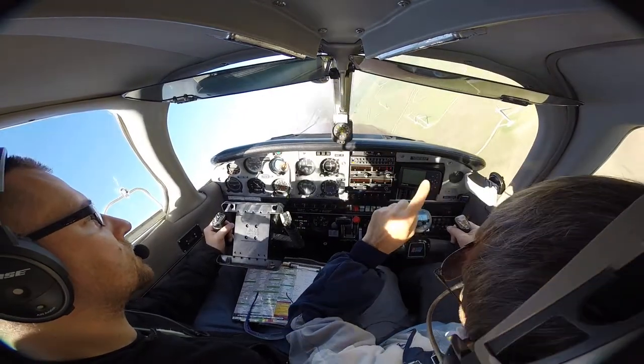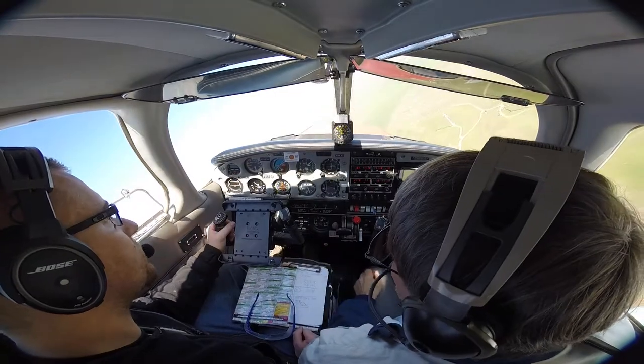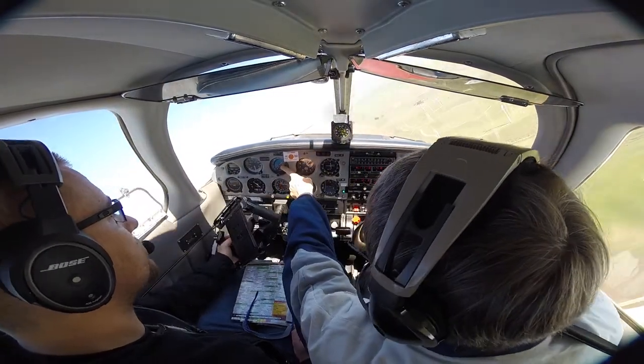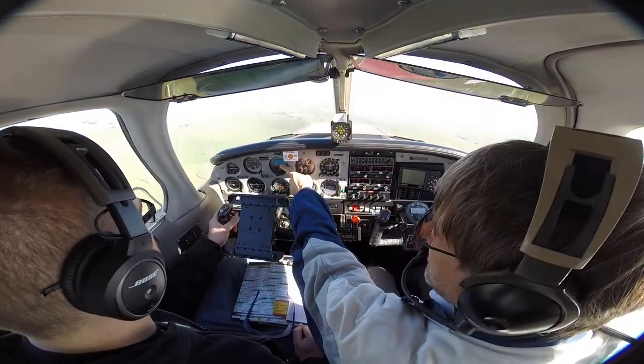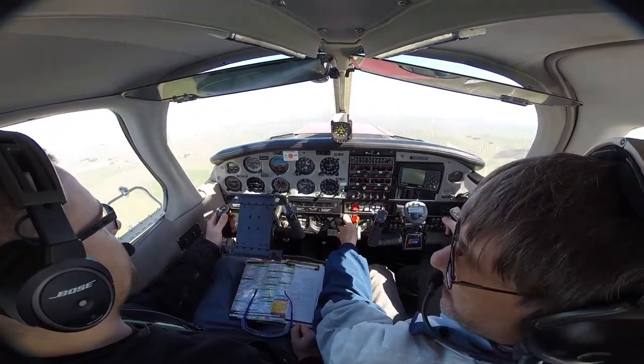So when the guy says recover, I want you to look at this. That's increasing. Pull the power to idle. Look at that. Step on the sky. Wings level. Center and maintain. Now you can pitch for altitude, and now you can add power.